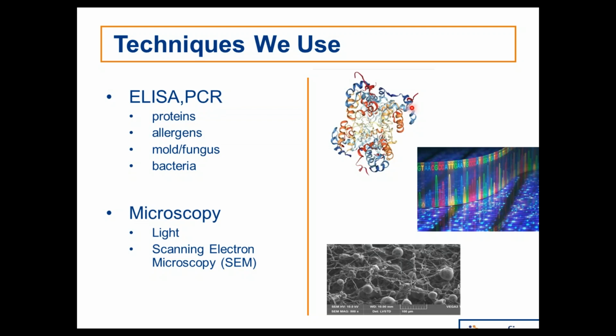But we're looking at proteins, relatively large molecules in this case, or proteins that might come from bacteria or molds or fungus, or perhaps nucleic acid sequences that are coming from those particular organisms. But we're trying to identify based on how they interact with antibodies, or the composition of their DNA.